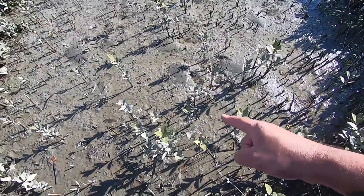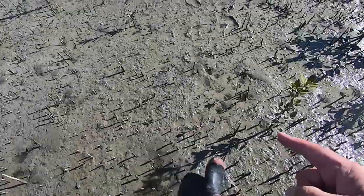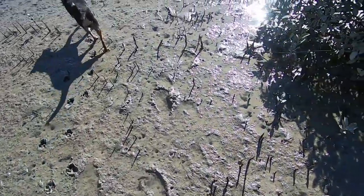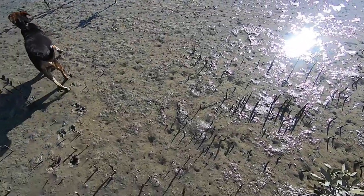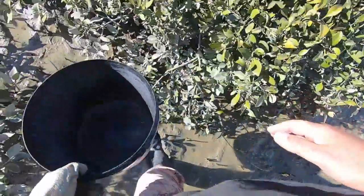So there's a few footprints around here. Look at the footprints. Let's see up over here. Look, footprints here. See around here. Looks like someone's been out, maybe doing a bit of floundering or something at night. Maybe you get a few flounder around here as well. And these little mangroves here.